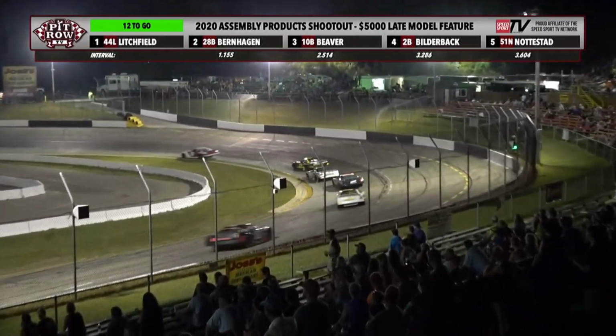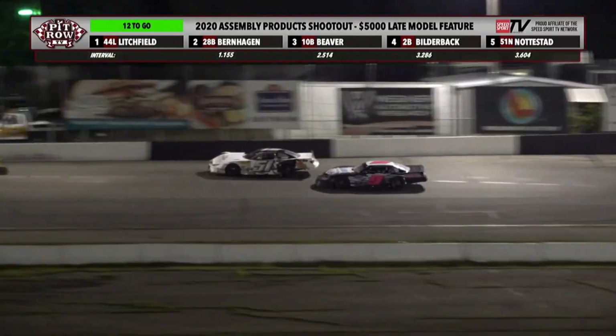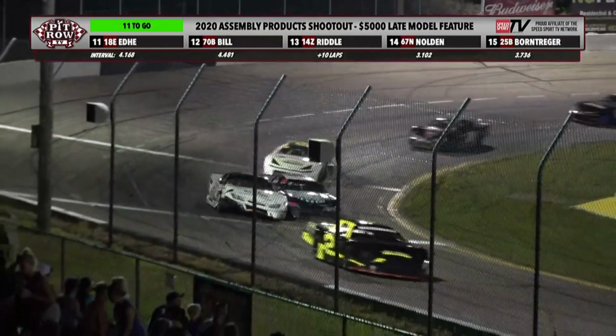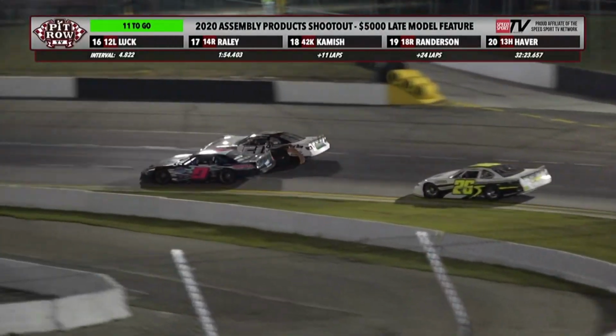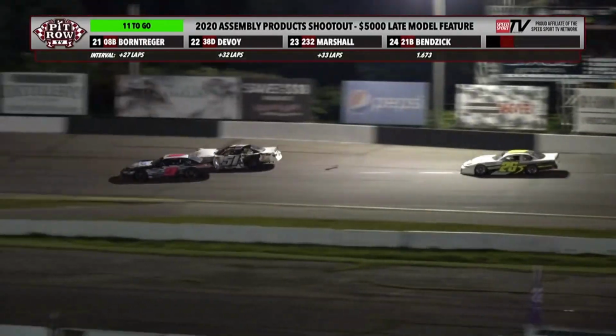Best battle might happen for 5th here as we see Brazen Bennett closing in on Dale Nottestad's 51. Taking a peek down to the inside. Nottestad will leave the bottom line open for Bennett. Leans on him a little bit right into the left rear, off of the right front of Bennett. Side by side they go. Nottestad concedes the inside line. Bennett trying to cruise up into the top 5.